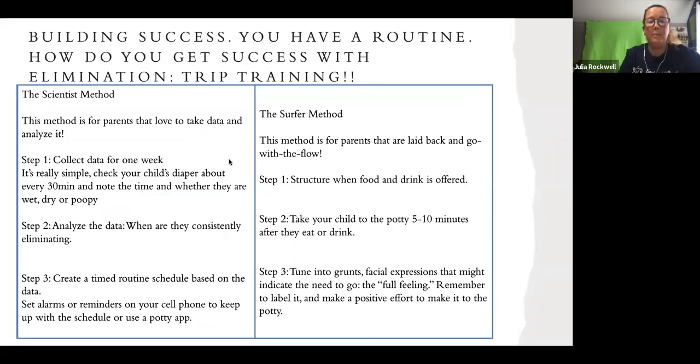Okay, so thinking about that, this is a segue into potty training. I call it the scientist method. It's really for parents that love data and taking data. Some people really respond to this way because it gives you a really concrete time of when they need to go to the bathroom.